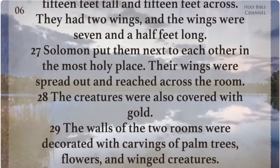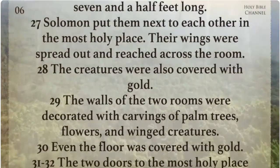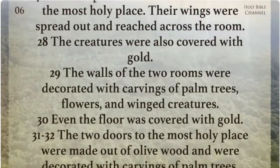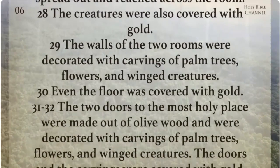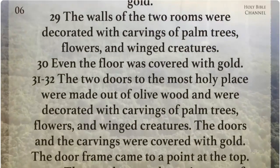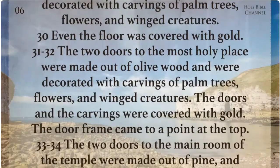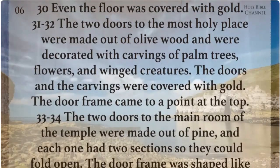The walls of the 2 rooms were decorated with carvings of palm trees, flowers, and winged creatures. Even the floor was covered with gold. The 2 doors to the most holy place were made out of olive wood and were decorated with carvings of palm trees, flowers, and winged creatures. The doors and the carvings were covered with gold. The door frame came to a point at the top.